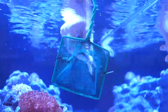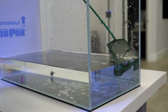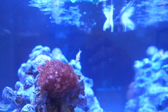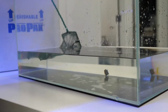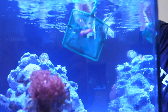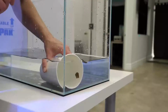All right, and then we've got, moving on in here, some of the chalk basslets. I think the last one was a hard one to get. He was very fast. There you go. So I'm just gently releasing them in after they've done their acclimation. Let them kind of hang out together and figure out their spots and investigate everything. Orchid dottyback, just so bright. And he hid pretty much right away.